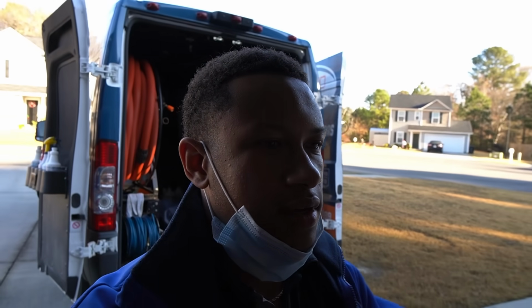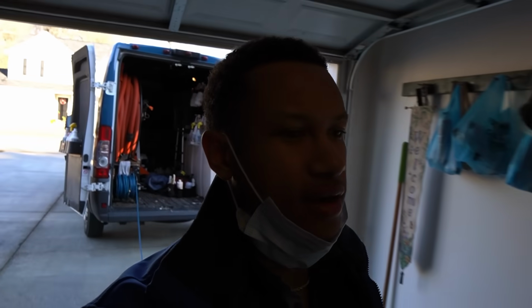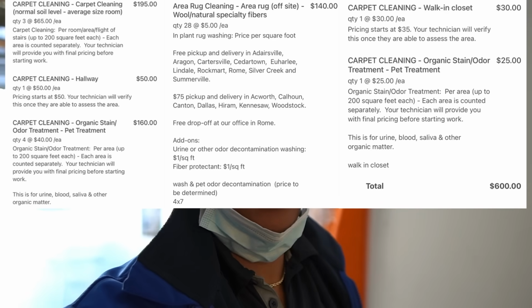Good morning, Clean Team. Miles here with Advanced Cleaning Systems. We got Ethan right here. He's checking the bag on the vacuum. We're about to get started on our first job of the day. We are in Calhoun, Georgia. The carpet is in mint condition. As you can see, traffic lanes going down through everywhere.